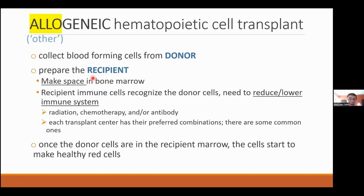And how the process goes is that you collect enough of the blood-forming cells, or the hematopoietic cells, from the donor, and then we have to prepare the recipient. And I like to use the parking garage analogy here. Imagine the bone marrow of the recipient is the parking garage, and the cars in the garage are the blood cells, including the stem cells. So in order for the transplant to work, I've got to first make space in the bone marrow, or the parking garage. And then because the immune system of the recipient will recognize things that are not of self, there's a need to reduce or lower the immune system, which are the guards to the parking garage.